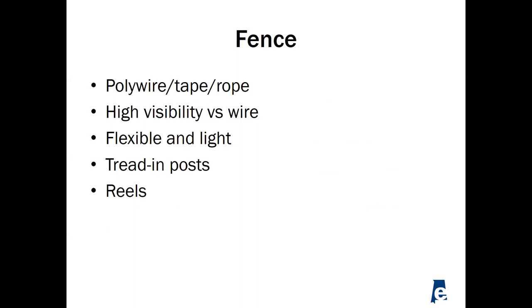So now let's talk a bit about the fence itself. And again, for the temporary applications, we would be looking at something like a poly wire, poly tape, or poly rope. Those come in different sizes. If you look at the different products on the market, you can see that within each one of these broad categories, there can be quite a bit of difference in the materials that are there. Those are typically going to be a braided product of some type, and you have the fibers that are actually carrying the electricity interwoven with a composite or a plastic or some sort of synthetic fiber.